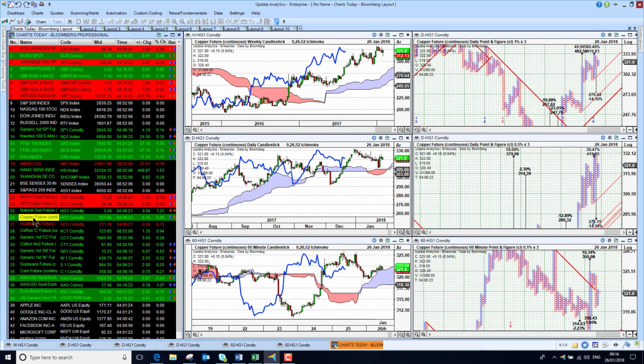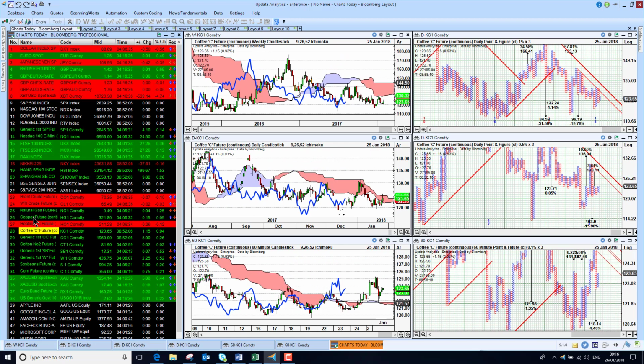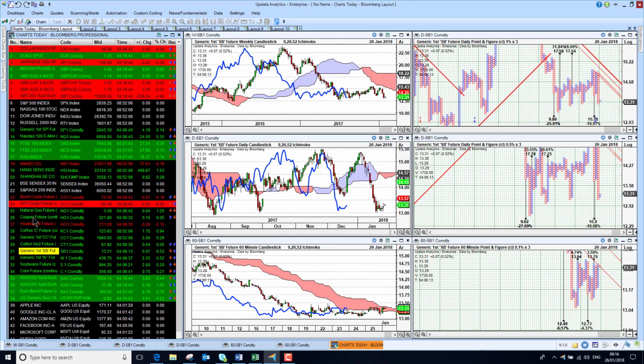Copper looking stronger, bullish above the cloud. Heating oil also looking strong in line with the US dollar and oil market. Seeing here coffee looking a bit stronger short term. Cocoa also looking a little bit stronger short term. Cotton weakening on the short term chart, but still strong medium and long term. Sugar still in the doldrums and bearish on all three time frames.